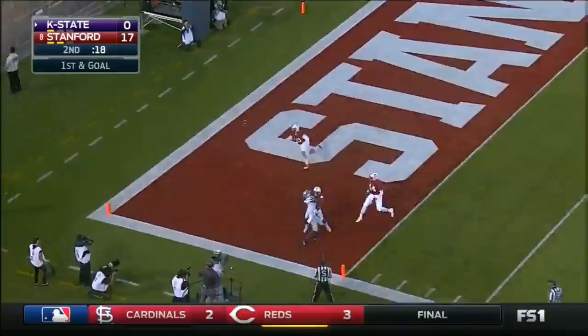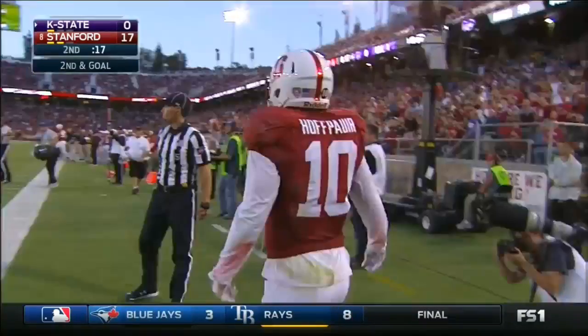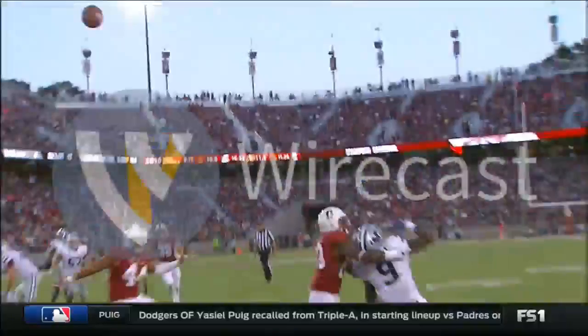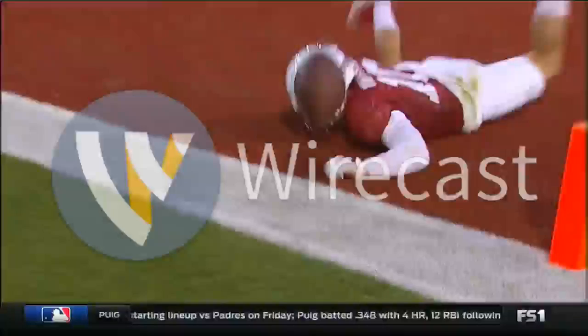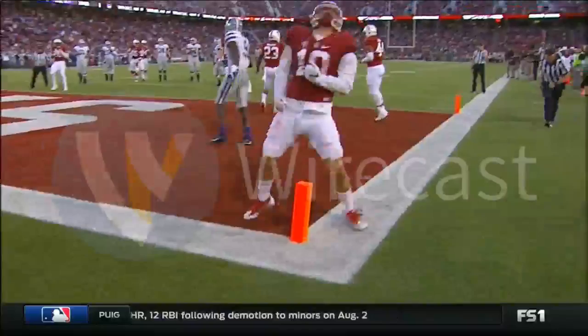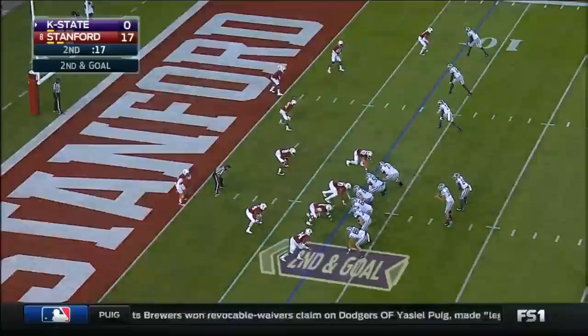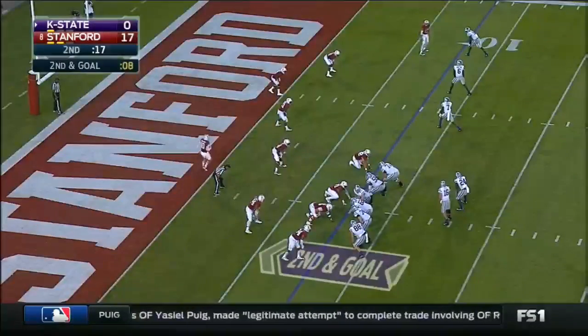Burns looking for a screen. He's got McCaffrey, but McCaffrey goes nowhere. He's tackled for a loss. This time, Tanner Wood, the junior from Conway Springs, Kansas, realizes something's up. I'm not being blocked, and the running back's right in front of me. He takes off with McCaffrey, makes the play. What a play from Tanner Wood.